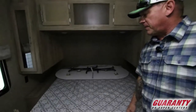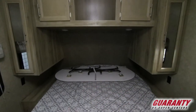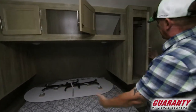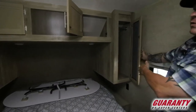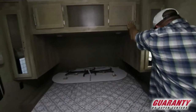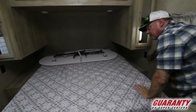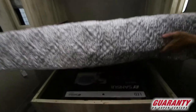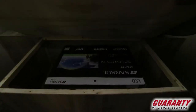All right, when you come into the bedroom, you got a nice walk-around queen-size bed. You have storage above each side of the bed and a wardrobe storage to hang coats, shirts, etc. And you also have plug-ins on both sides of the bed in case you have sleep apnea and need a CPAP, and then you have storage underneath the bed.